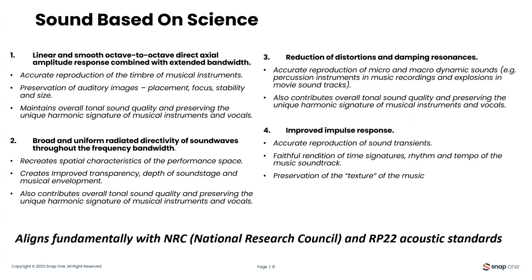Broad and uniform radiated directivity of sound waves throughout the frequency bandwidth. So this really recreates the spatial characteristics of the performance space. Spatially, like depth and width of soundstage, height of soundstage.